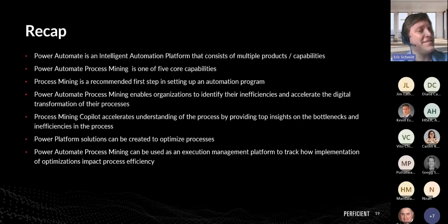We don't necessarily have to use process mining. But it is advantageous versus going through and interviewing people, whiteboarding, talking to different people, maybe getting some opinions on how the process runs. When we do it from the data perspective, from the data ground up, we know how it works because that's what the data says, right?